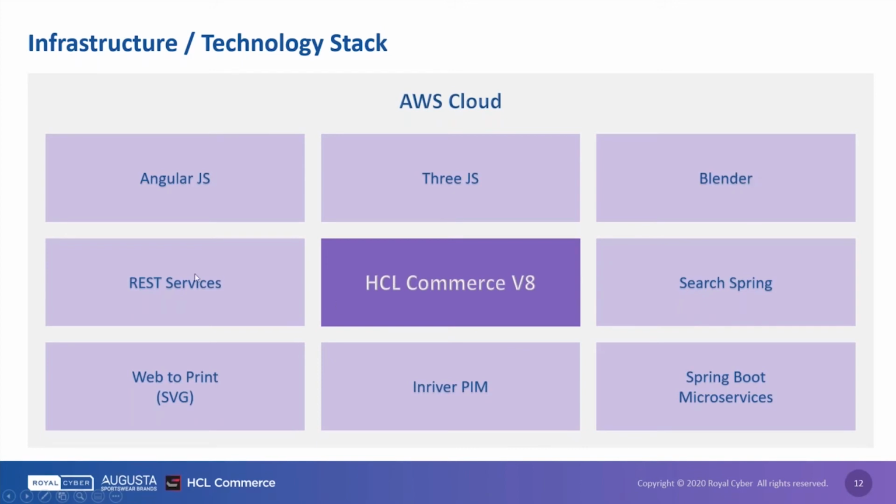And then the REST services framework. The REST services framework on Commerce is heavily used for this 3D configurator. Since we developed this using AngularJS, it's completely a separate part. It's kind of headless commerce, so it runs independently of the backend system. That made us expose all the components we had as RESTful services, which will be utilized by the 3D configurators.